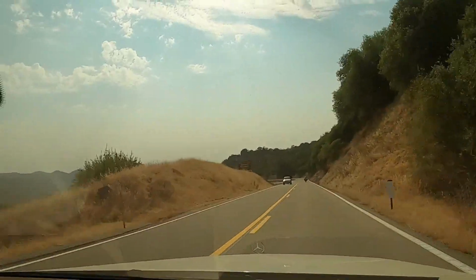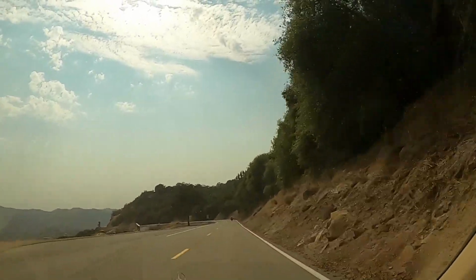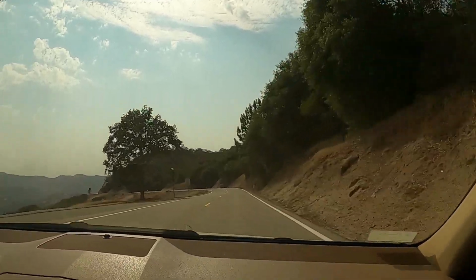There we're leaving the Giant Sequoia National Monument and Forest. Headed home.